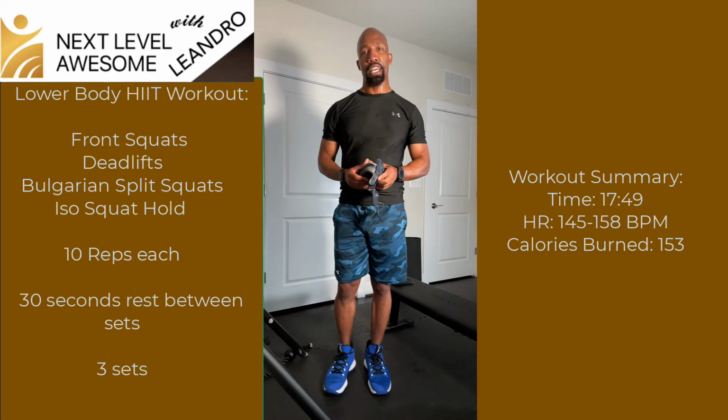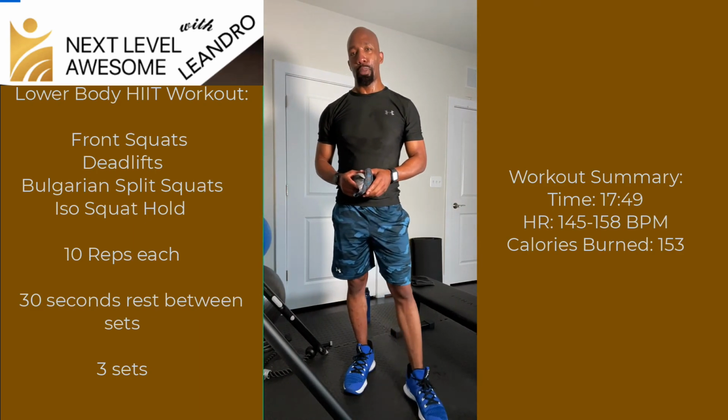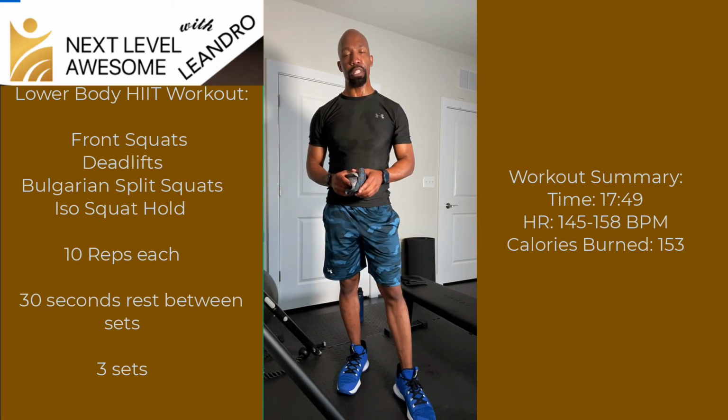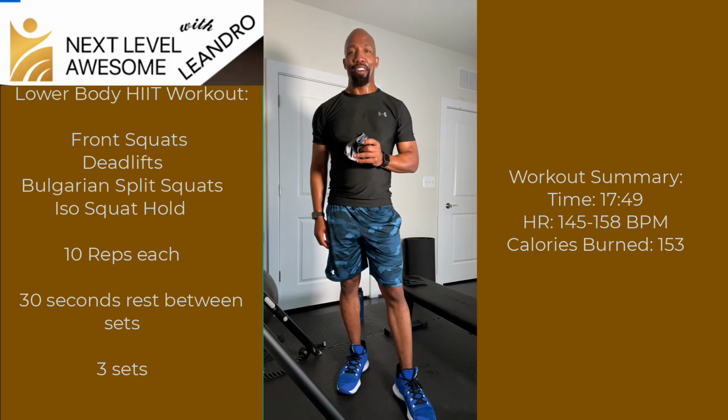So that was total workout time, 17 minutes, 49 seconds. Total calories burned, 153. Average heart rate, 145 beats per minute. With elevation mask on, heart rate got up to 158 beats per minute. That's why I'm out of breath right now.